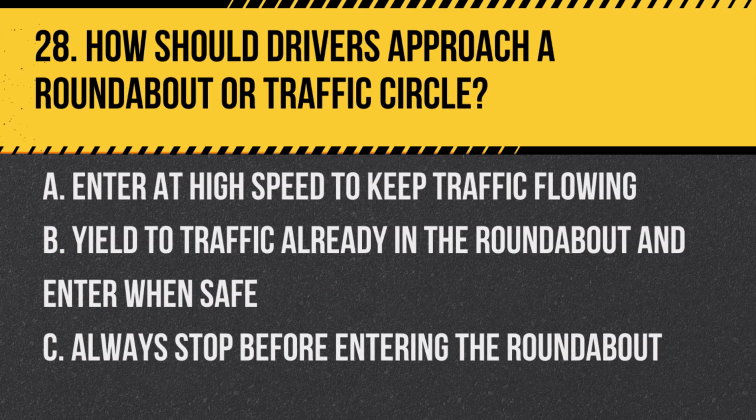Question 28. How should drivers approach a roundabout or traffic circle? A. Enter at high speed to keep traffic flowing. B. Yield to traffic already in the roundabout and enter when safe. C. Always stop before entering the roundabout.